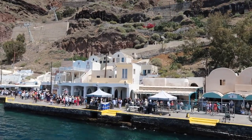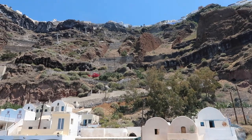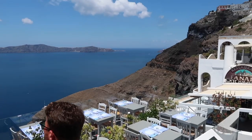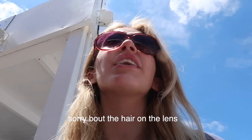This is the line for the cable car, so I think we're gonna have to go for the steps. Yeah. We're taking the stairs up. Guys, we're up. We hiked all that way. Now we're waiting for our guy to call us to meet us.